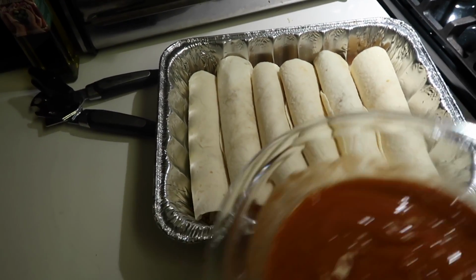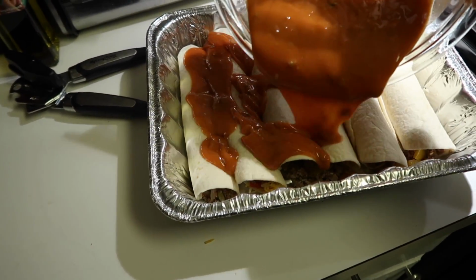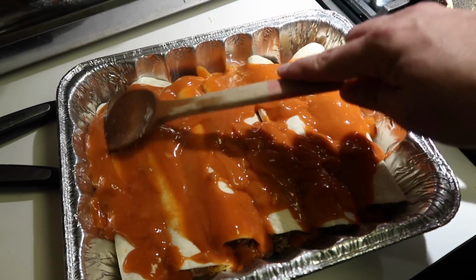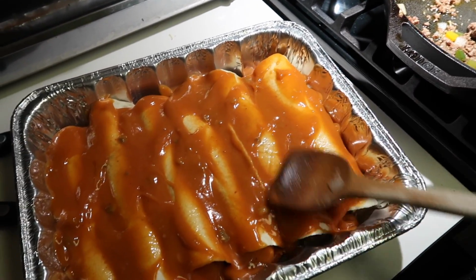And then I've got my bowl of enchilada sauce and cream of mushroom soup, and so we are just going to go ahead and dump that whole thing over it. I'm just gonna take a spoon and kind of smooth that out, make sure it gets to the edges, you don't have any giant gloops of it anywhere.